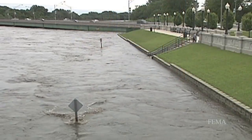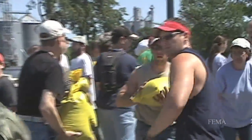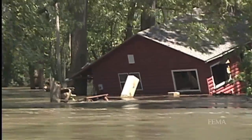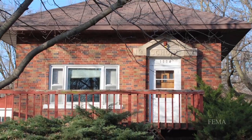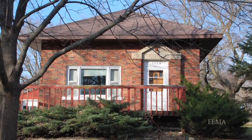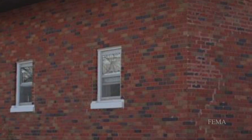In 2008, the city experienced a 500-year flood that devastated a lot of properties. 600 properties in the city were damaged. Over 300 of those needed to be demolished. One of those properties was a residential property that had been a former schoolhouse that was built in 1927 that was substantially damaged and could not be repaired.